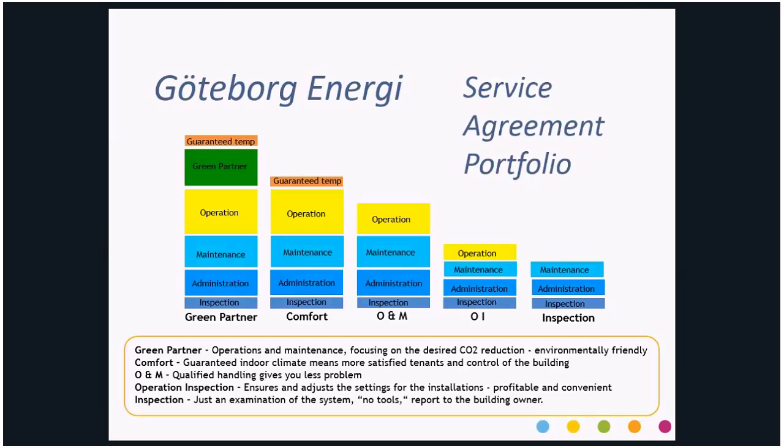Göteborg Energy has been working with service agreements for about 20 years now, I believe. And we have this, how should we call it, a service agreement stairway. We have 5 different steps. The first one is a small one, just a little inspection. That's for small customers, small buildings. We don't use tools, just hand on the back, smell, listen, and of course, leave a report to the building owner if we find something that's a problem in the basement, in the substation.